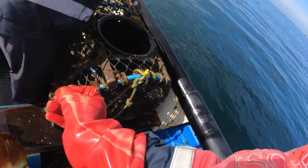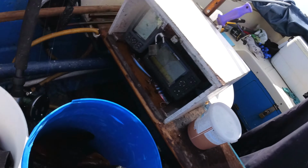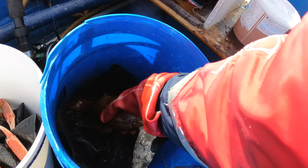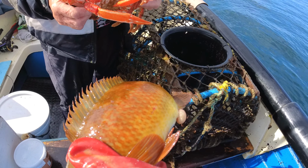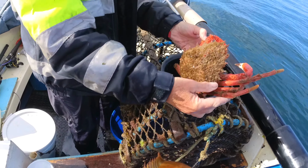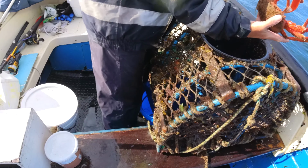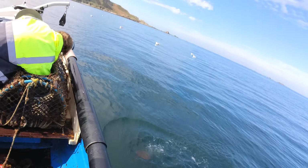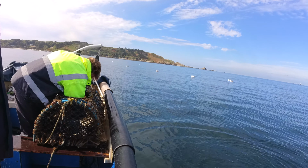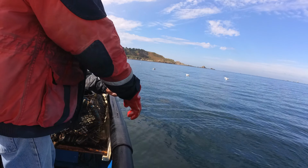There's the wrasse that's in the pot. Oh, and he's in the bucket now. He was in the pot, now he's in the bucket. Yeah, there's the one. You see, even get the bends coming up in the pot. Get that little one out and get him back quick as you can. The red. Yeah, really clean one. Get that fish out, the little ones, otherwise you don't stand a chance. Put him close to the boat.